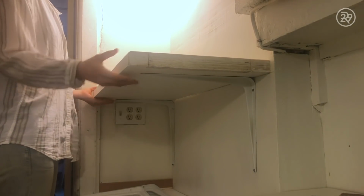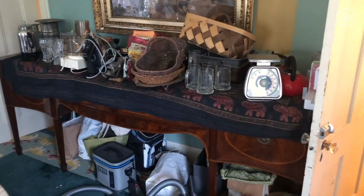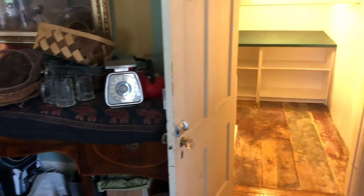Nice. Perfect fit. It is day 10. Everything's been installed, painted, nailed up, painted again. It's finally time to organize the closet. This is the moment I've been waiting for, the reason I started this project. Let's go. It's all gotta go back in there.